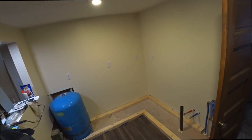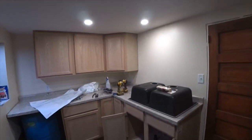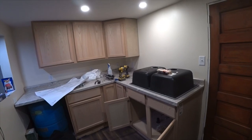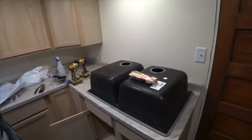So, I'll bring a cabinet in here and drop it in. You guys can see what's going on. Well, guys, we got some of the cabinets dropped in. I got the cabinets dropped in here. This is where the sink is going. I'm just up to there where I'm going to drop the sink in.